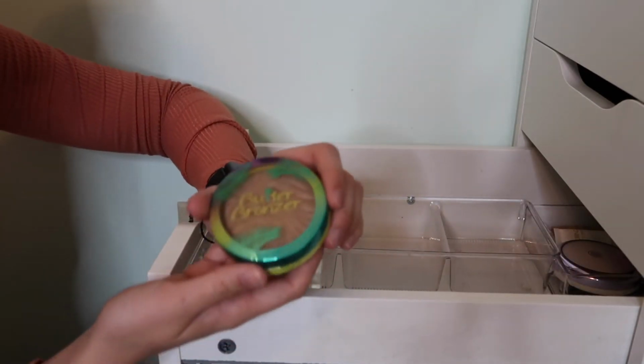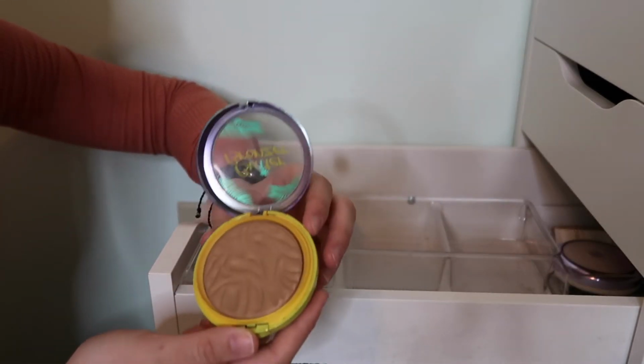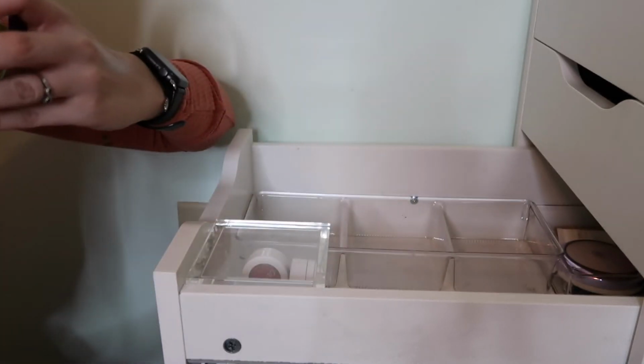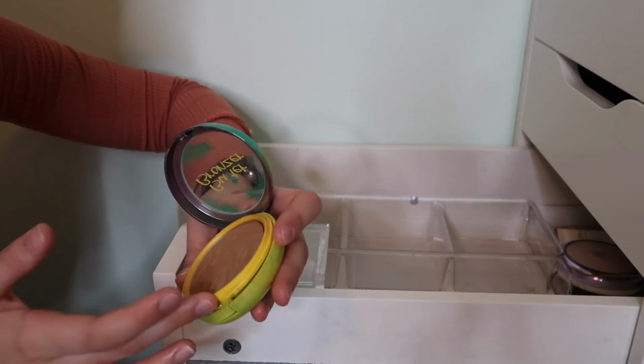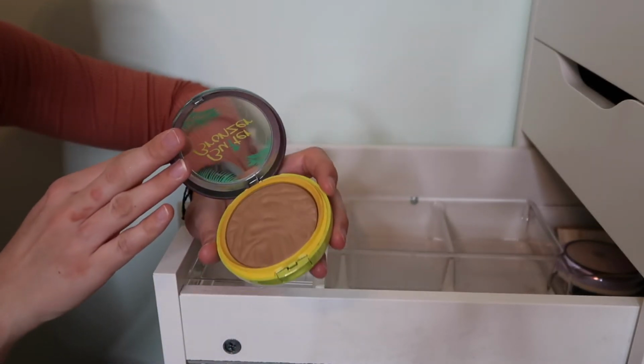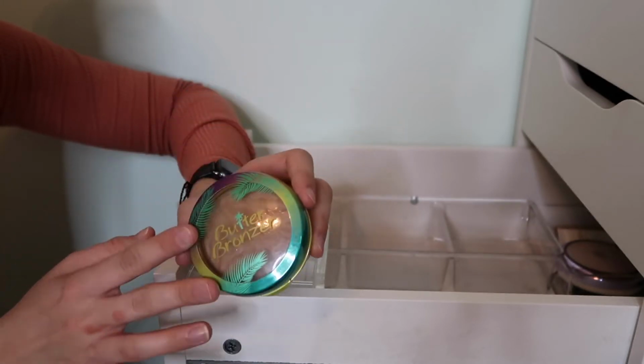Then I have my Physicians Formula Butter Bronzer. I do like this, but I've had it for so long. I mean, it still smells fine, but since I have had it for so long and I have other bronzers I prefer to use more, I think I'm just going to go ahead and let this go.